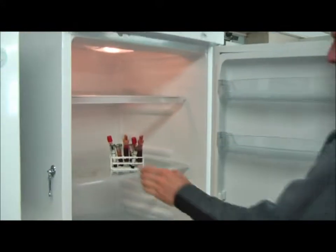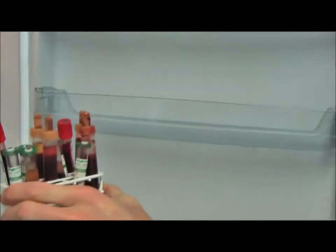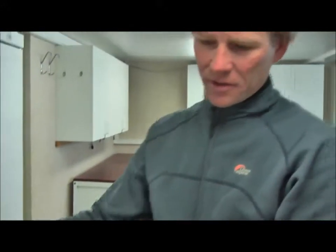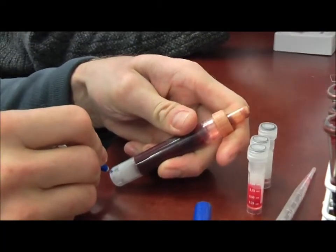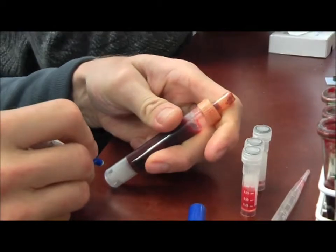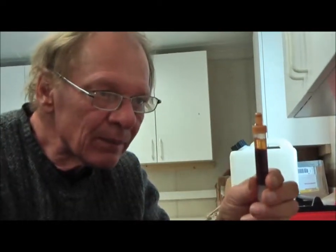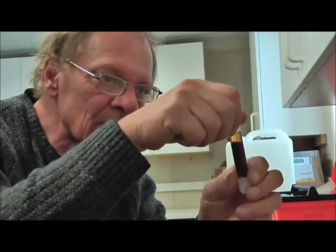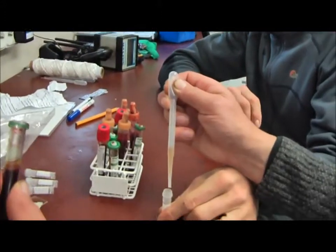Back on Oden, the samples are placed in the refrigerator overnight to wait for the heavier blood cells to sink to the bottom. Serum is separating out, and the next day we can remove the clear serum that will later be analyzed for antibodies. Now it's just the yellow serum here.